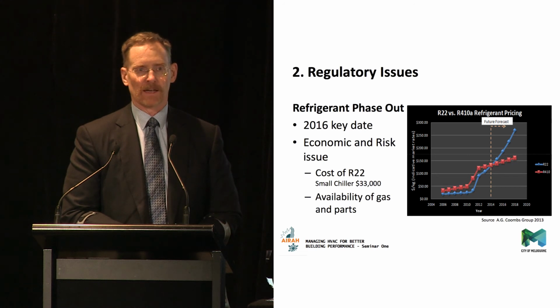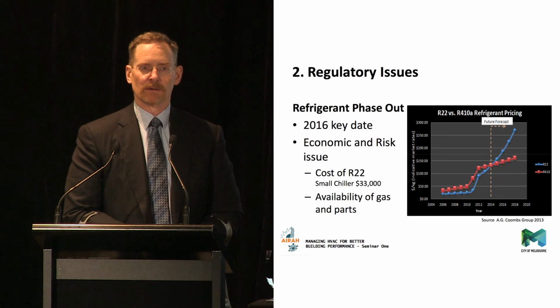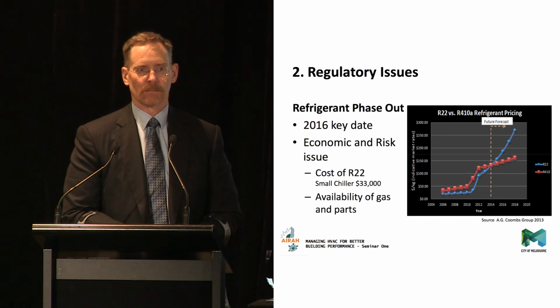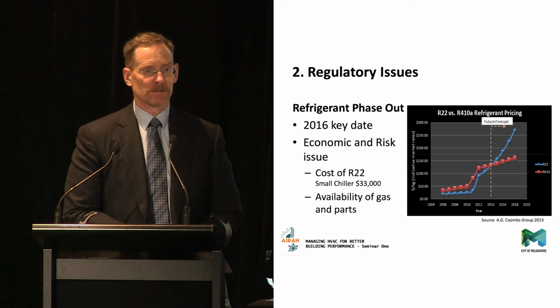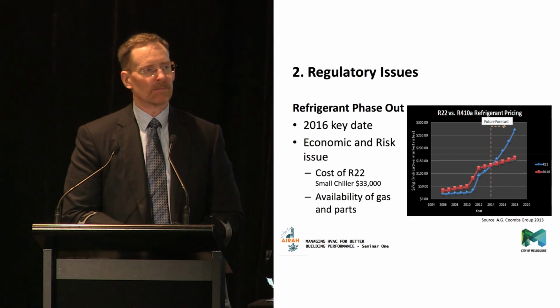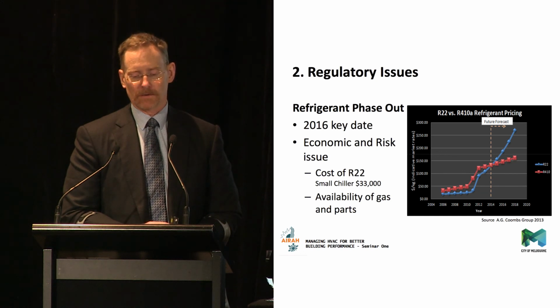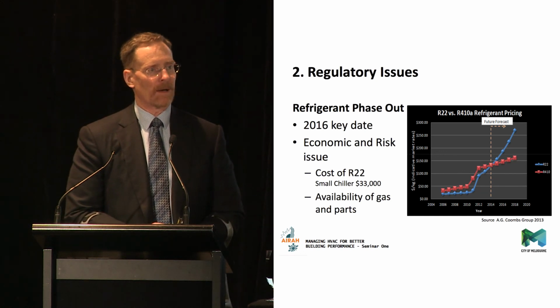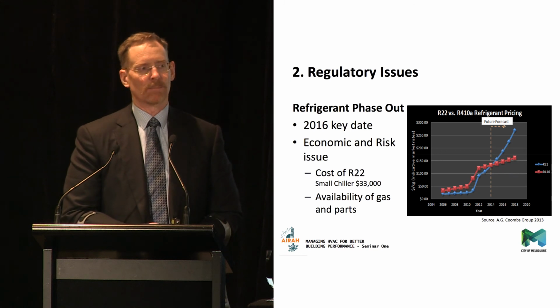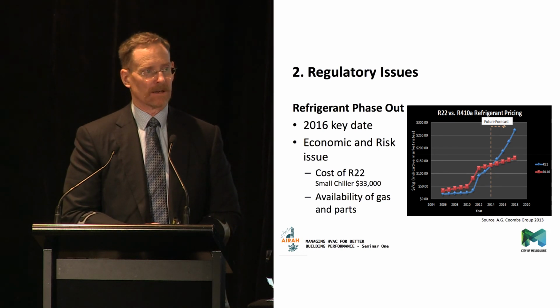And R22 is a refrigerant gas which is used in just about everything other than big chillers up until relatively recently. So it's everywhere. Older split units, small part load chillers, small DX systems all have R22 in them. So 2016 is an interesting date, but it's not the important phenomenon. The important phenomenon is that manufacturers stopped making devices for R22 some time ago, so parts are getting scarce. And because you can't import R22 or manufacture R22, it is getting scarce. So what you're really looking at now is an economic phase out as such.